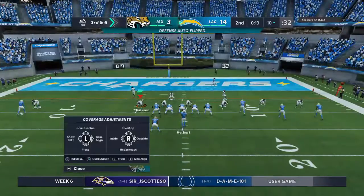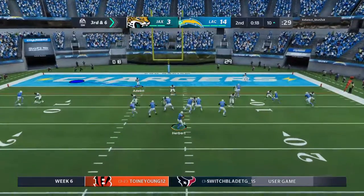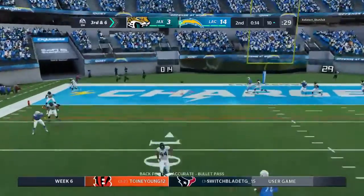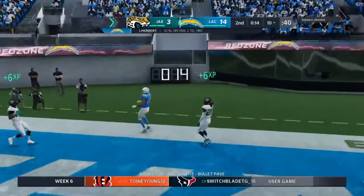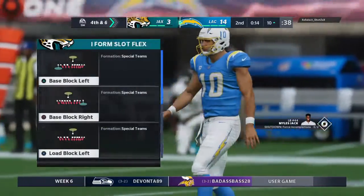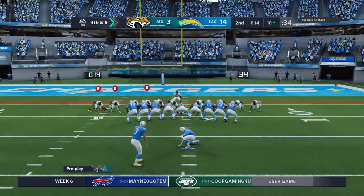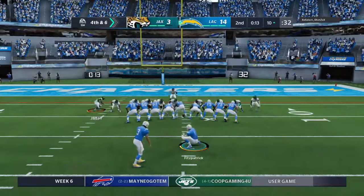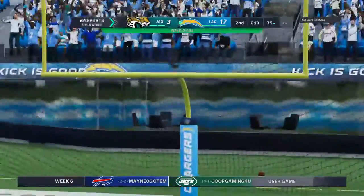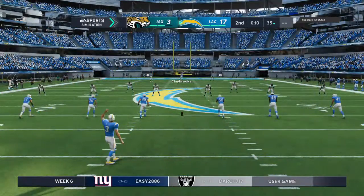7th play of the drive upcoming here on 3rd and 6. To the air again, Herbert. Jacksonville's pass defense holds serve. 4th down. Intended for Tyrell Williams. Incomplete. The Chargers will bring out the field goal unit now. This one is right through. And they will stretch the lead now to 17-3.